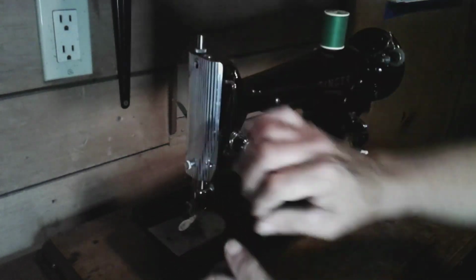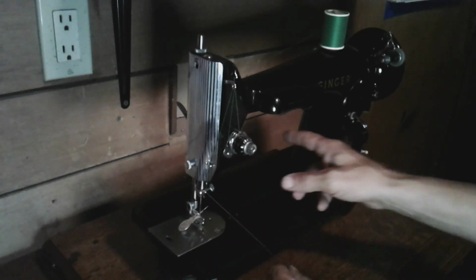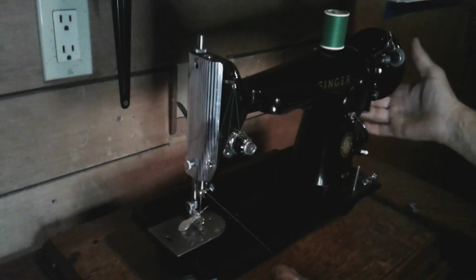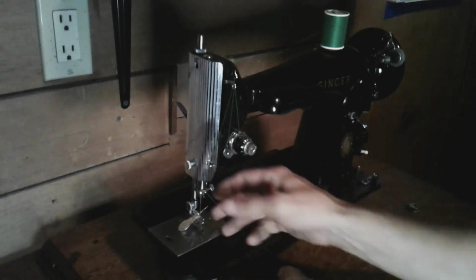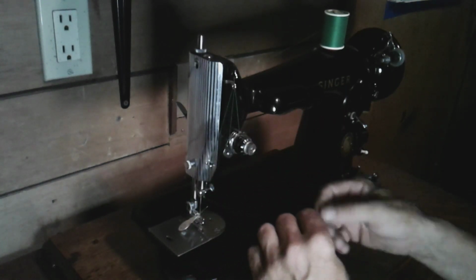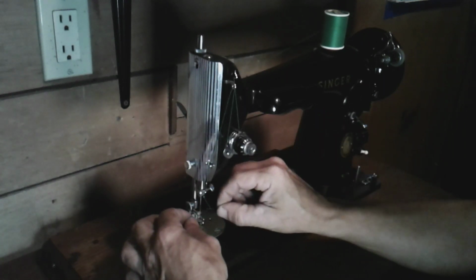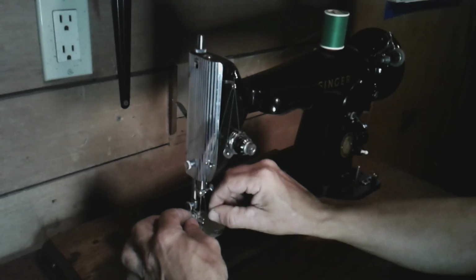They really did. Anyways, there's the version that has the motor and belt drive like you commonly see on your Singers, and the light is on the back. I sought out this model because I wanted the 201 to match my 221.